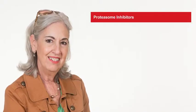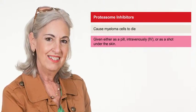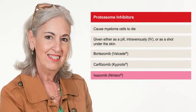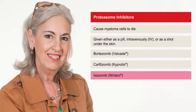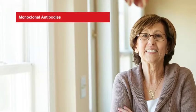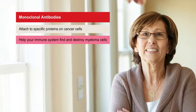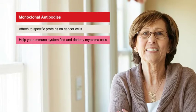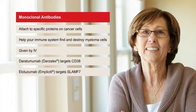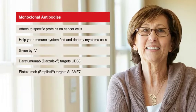Proteasome inhibitors cause multiple myeloma cells to die. These drugs are either given as a pill, intravenously, or as a shot under the skin. Velcade, Kyprolis, and Ninlaro are often given in combination with other kinds of drugs to treat relapsed or refractory myeloma. Monoclonal antibodies are made to attach to specific proteins on cancer cells. They help your immune system find and destroy multiple myeloma cells. These drugs are given by IV. Darzalex or Empliciti are often given in combination with other kinds of drugs as treatment for relapsed or refractory myeloma.